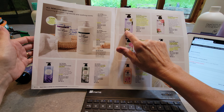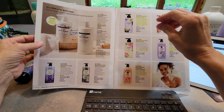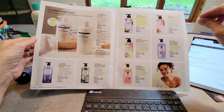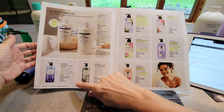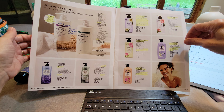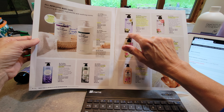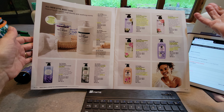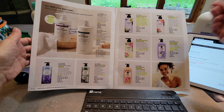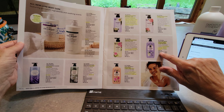Now, these are perfume. It says they are long-lasting perfume moisturizer. Only $8.99, guys. Every one of these is only $8.99, not even $10. This is about, it says 13.52, so 13 and a half ounces. I'll get to see the size of it. I can show the customer the size of it. These ones on the body washes, 33 ounces.